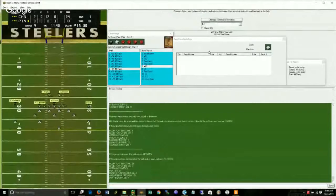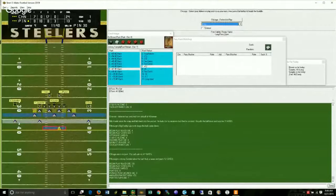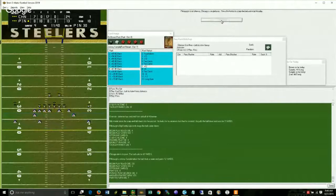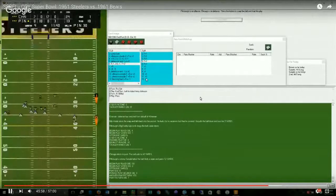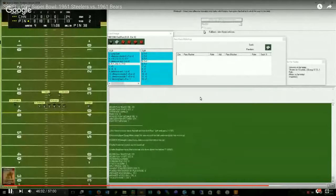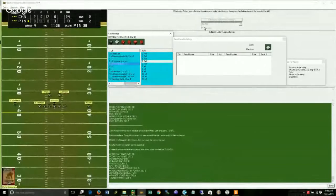12-yard return, and the Steelers will take over on their own 30. 11:40 to go in the game. Bears sticking with their formula, showing blitz. Fumble chance. Pittsburgh gets it back though. Fumble split, and they advance it. 7 yards, so it'll be 2nd and 8, or 2nd and 2 after an 8-yard gain.